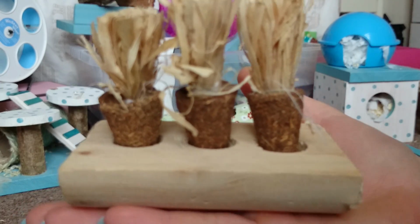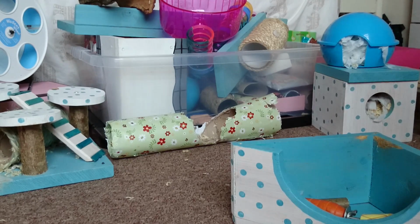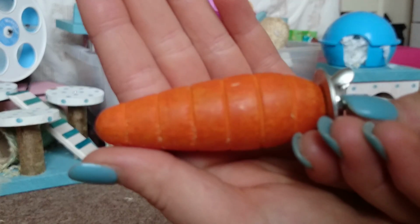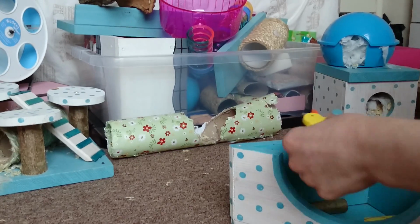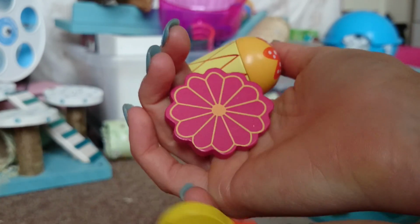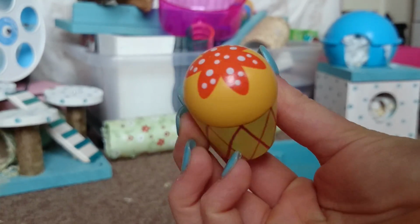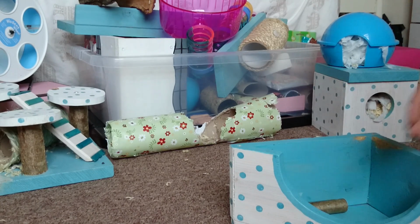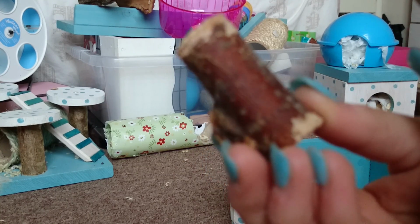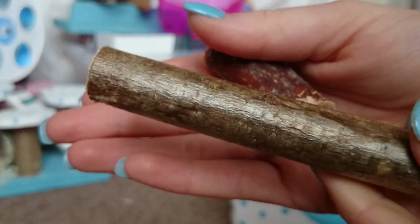We have this alfalfa swing, which I purchased from Viovet. We have a carrot wood chew from Pets at Home. We then have some chews we got from Carrie's Little Piggies. So there's this adorable duck one, which is very cute, a flower one, and then this 3D cupcake one, which is very, very cute. We then have 2 natural wooden chews. This one is from the Woodlands bag of chews, which you can get from Pets at Home. And then we just have a hazel twig from Hop Nibble Squeak.